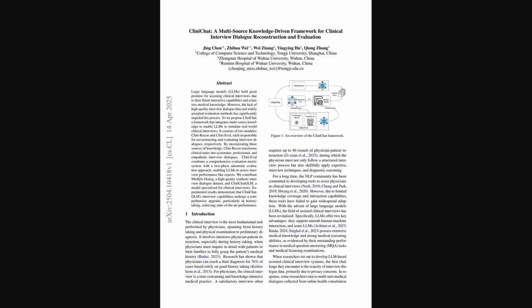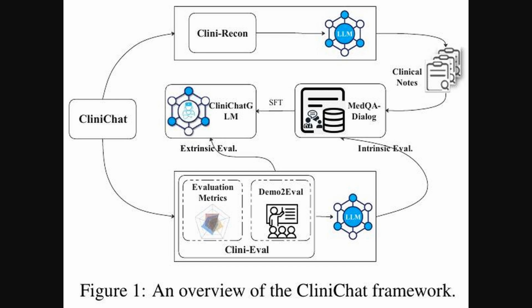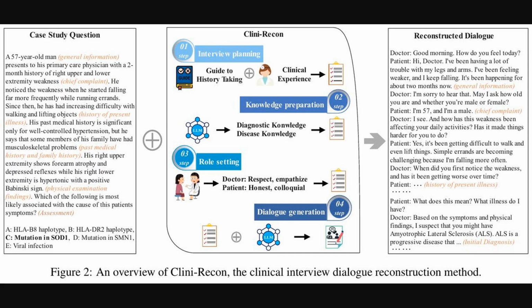First, there's CliniRecon. This module takes existing clinical notes. They used case studies from the PubMedQA and USMLE datasets, and uses multiple knowledge sources, like interview guidelines, LLM knowledge, and physician expertise, to reconstruct realistic, multi-turn interview dialogues. It's a pretty involved process with steps for planning the interview flow, preparing necessary medical knowledge, setting distinct doctor and patient roles, emphasizing empathy and natural language, and finally generating the dialogue using an LLM. The goal is to create dialogues that are systematic, professional, and human-like.